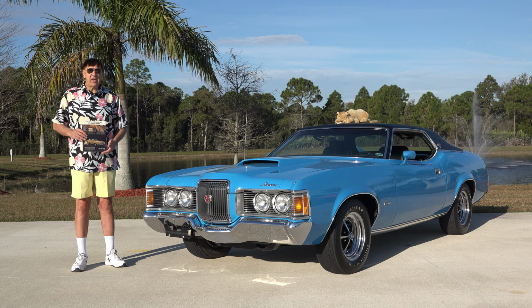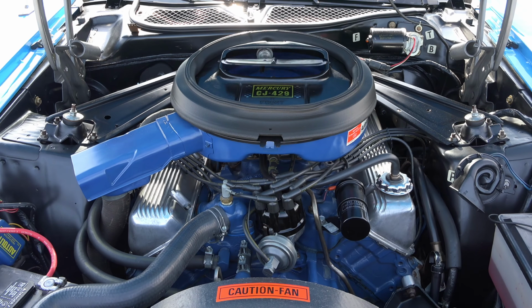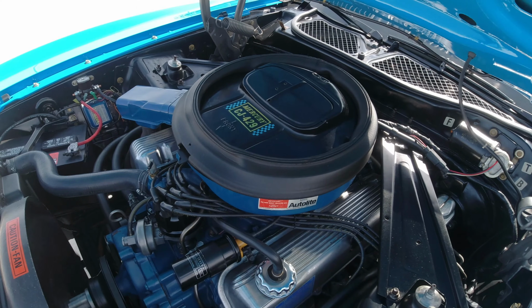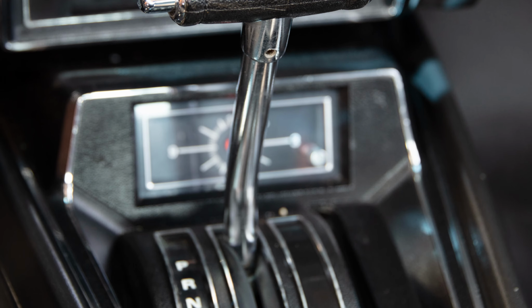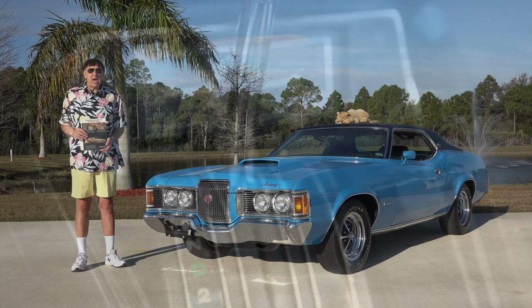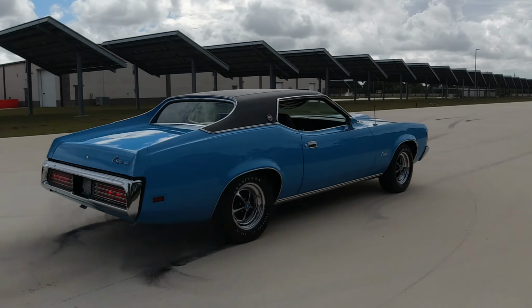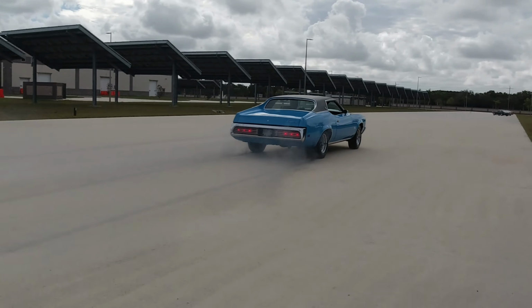And what do we have here? Top of the line Ford power plant. 429 Cobra Jet, 370 horse, has 450 foot-pounds of torque, and it's connected to a C6 automatic transmission. Quarter mile time was a little over 14.5 seconds at a top speed of about 98 miles per hour, according to the magazines at that time.